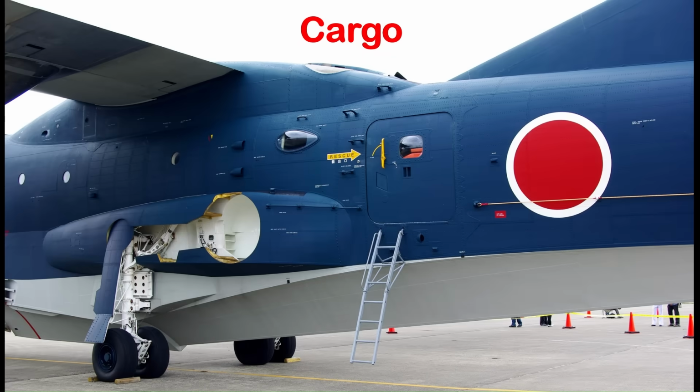The current US-2 is fitted with a large access door on the left or port side. Proposed modifications for a new transport version include reinforcing the floor panels to increase the cargo capacity and enlarging the cargo doors. This might increase the current payload of around 15 tonnes to possibly up to 17.5 tonnes.